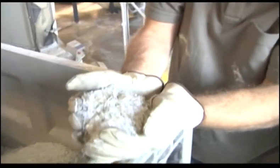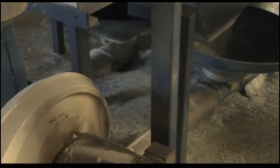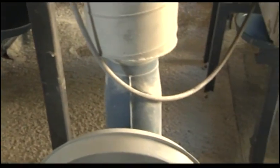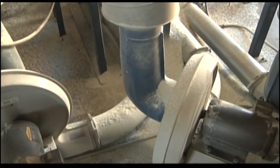All right, so is this the finished product? No, it's not. It's just flake that we sweep off the floor. We take it and run it back into the wash line. So you're recycling the stuff off your own floor? Yes, correct. We recycle everything. Where's the finished product? Right there. All right, let's go.